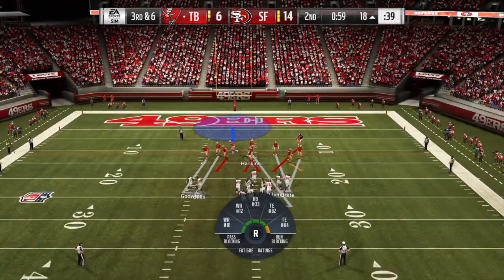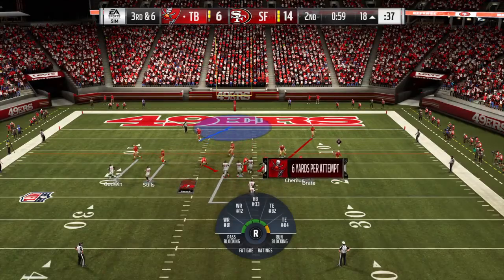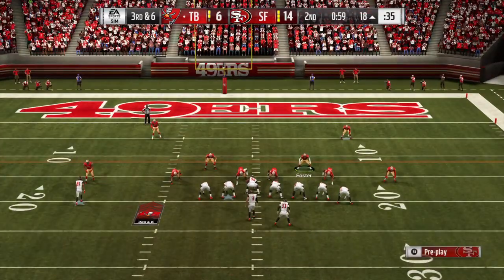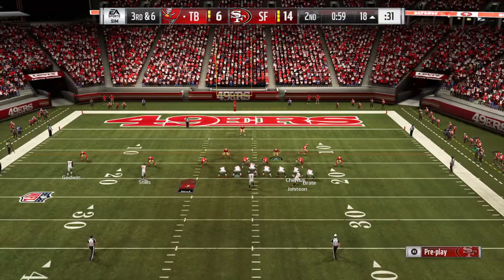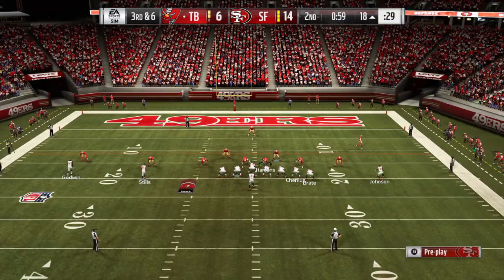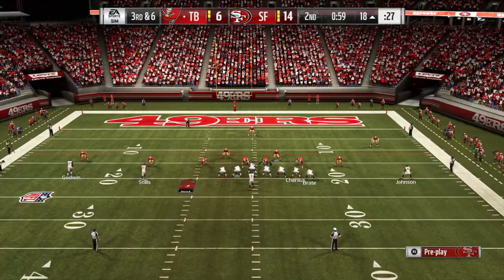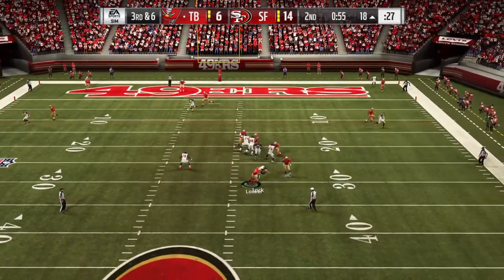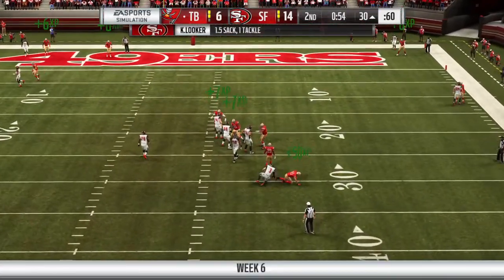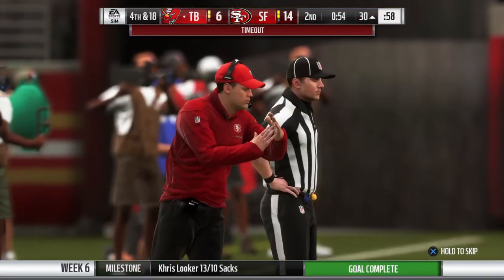A third field goal of the first half, not what they're looking for as they come up on third down. Hurry up, here we go. 3-19. Back to throw here. And he's going to go down. They sack him back right around the 30.